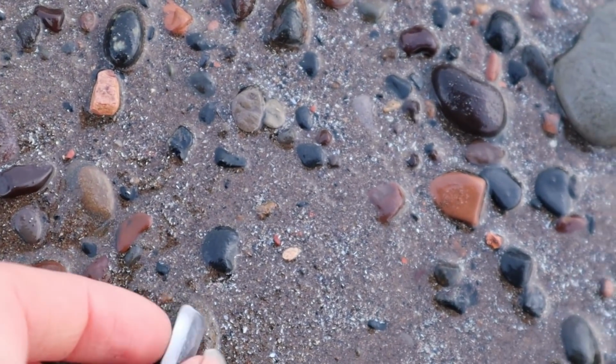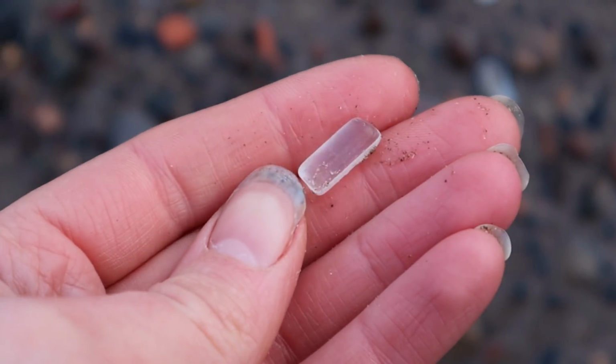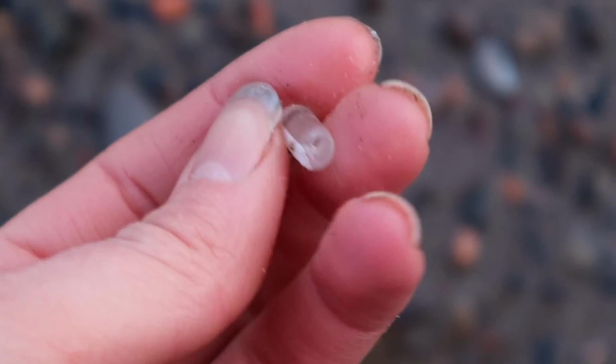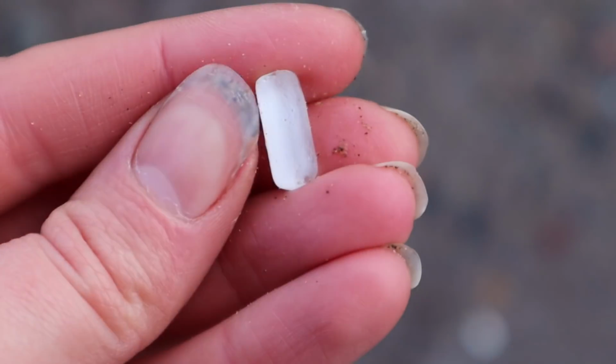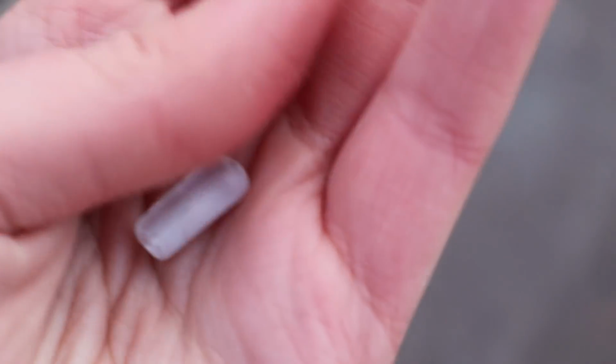It's an interesting shaped something here. No idea what that... Oh! I think I know what this is! Can you tell what that is? I can. It's got a hole right through the middle, and it's white on the back. It's a bit of a thermometer. That's really interesting.